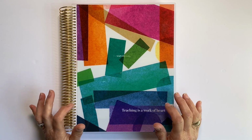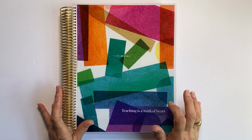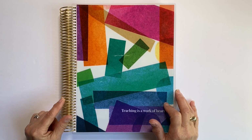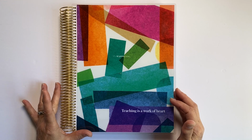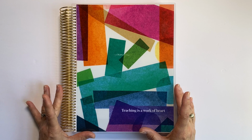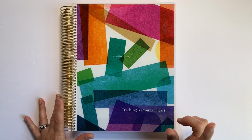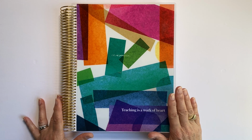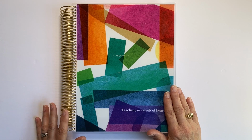So this planner right here is 8.5 by 11. The starting price on this is $55. Now this does have a gold coil. That's a $10 upcharge, just like with the Life planners. And there's also a rose gold coil option. There's not a black coil option this year, but I think this gold looks beautiful. If you get a metallic cover, those will start at $60. Again, upcharge on the different coil.